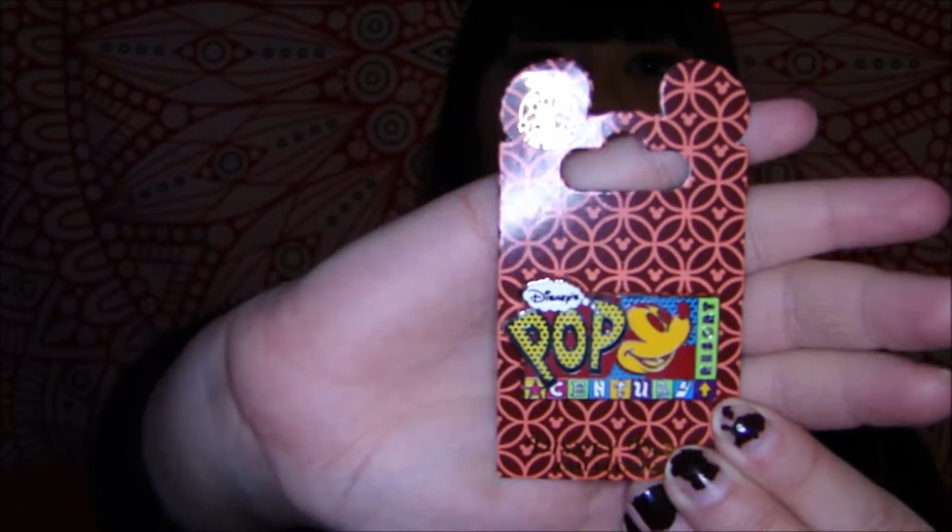Next up is a Pop Century pin, which is one I actually got on my more recent trip in August. This was our first time staying at Pop Century. We stayed in the renovated rooms and they were really nice. If you have not checked out my Florida vlogs, they are up, and I did a room tour of Pop Century with like the pull down Murphy bed and showing the new renovations that were done.